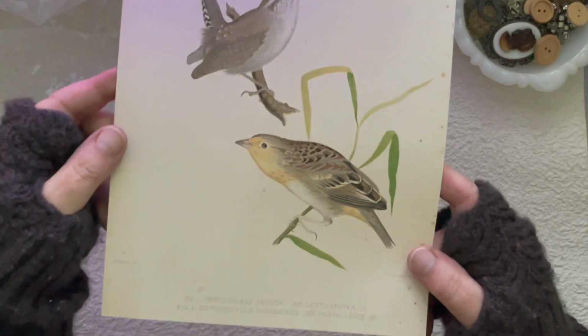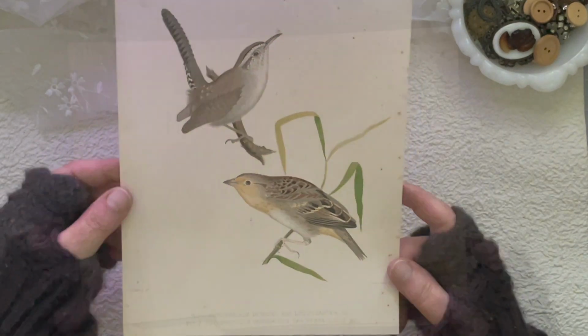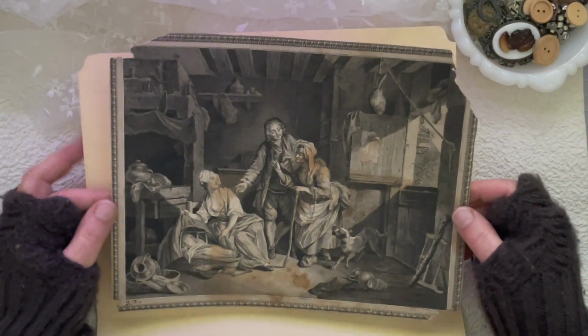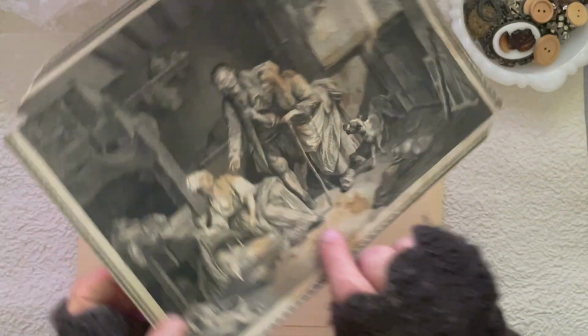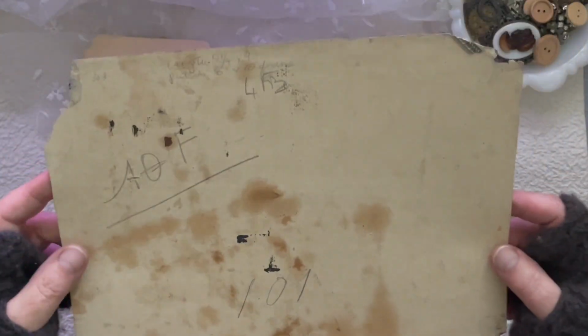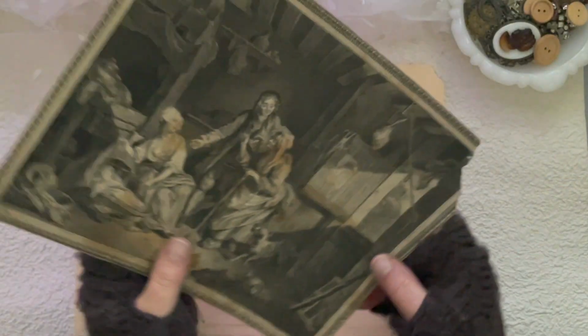And I got this bird print, which I don't know where this comes from, but it's on really thick paper. It's really nice. He had this in this folder. I don't know what this comes from, but it feels really old. It's definitely got some staining and some foxing on this. I don't know what this is exactly, but kind of cool. I think he was intending to frame it, so.